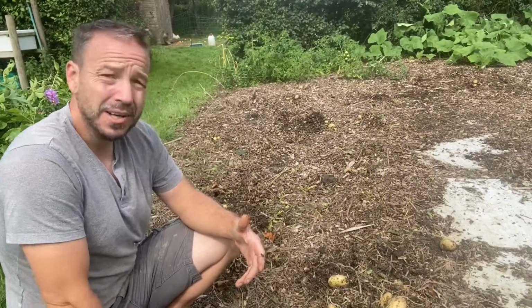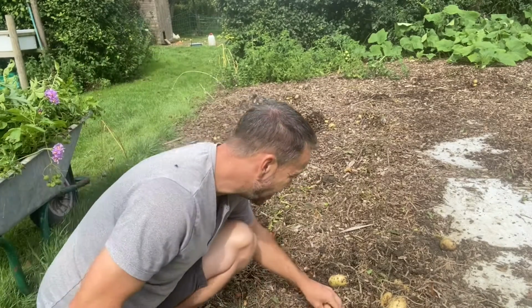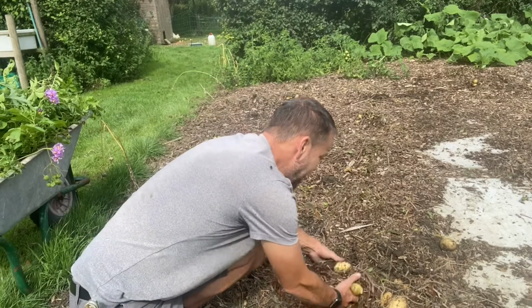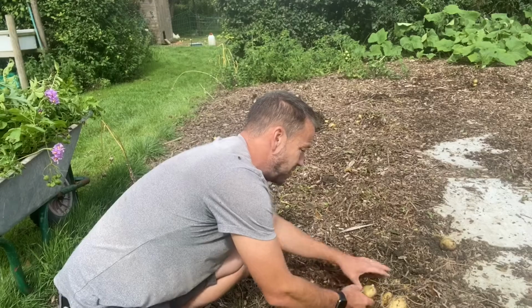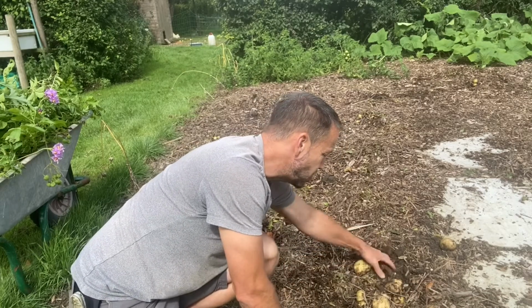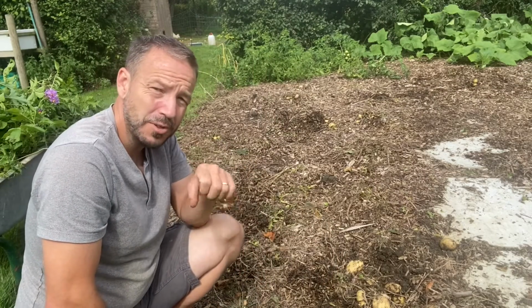Okay, so I've taken all of the foliage out now, all of the potato plant that was above ground. And as you can see, we've just got to come through and harvest them now. This is a no-dig bed, so it should actually be really easy to harvest the potatoes because I'm expecting the vast majority of them to be in the loose surface at the top in the mulch. Just something to be aware of with regards to potato blight.